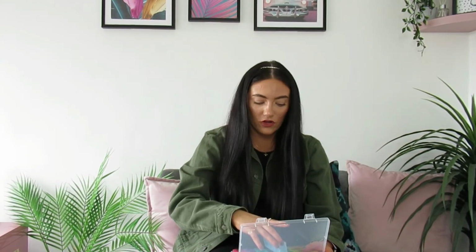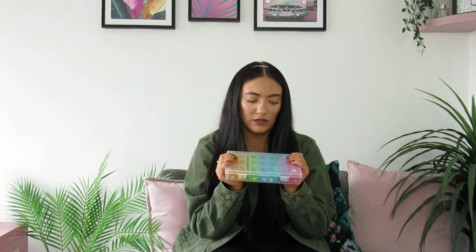And I love that you can take each little compartment out. They've got the days of the week on them as well. I love how you can take the compartments out because if you're travelling or going out for the day or going anywhere, you can just pop it in your bag, take it with you, and you know you've got the tablets for the day without having them loose or forgetting to take them. So this has been really useful for me. I've really been loving this.